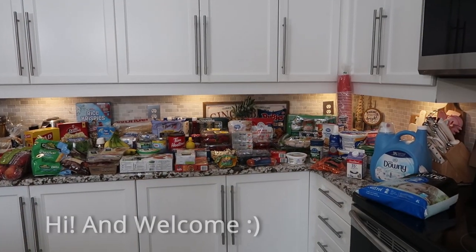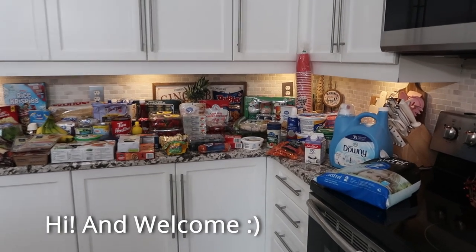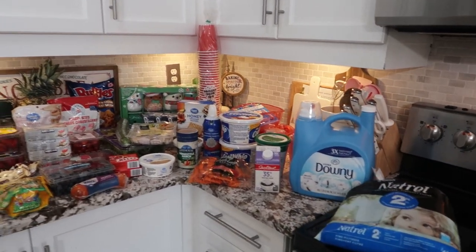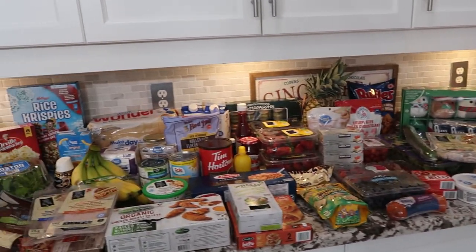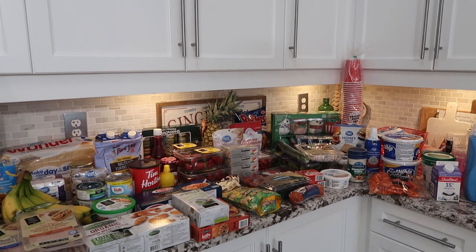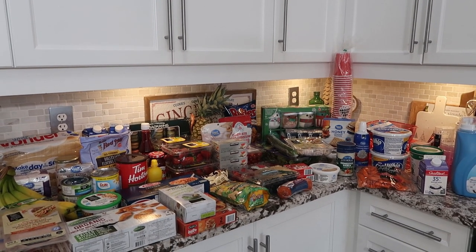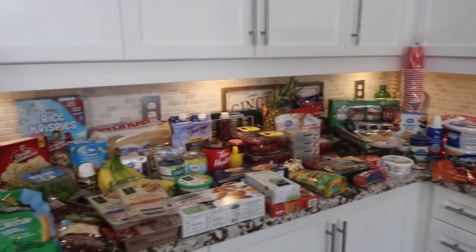Okay, so I just got back from Dollar Tree, Costco, and Walmart. Here's an overview. I got so much stuff. I spent $101 at Costco, minus two things, movie passes for the kids. And then Walmart was $272.